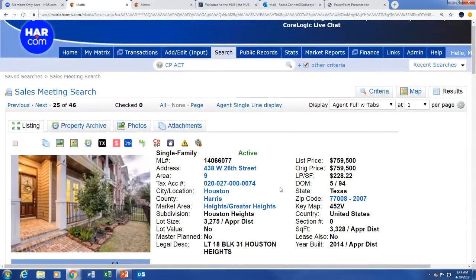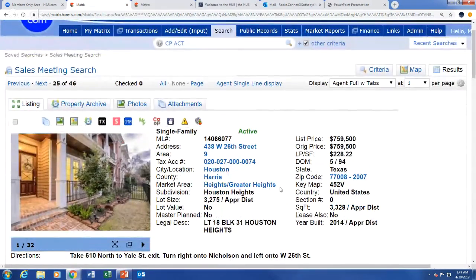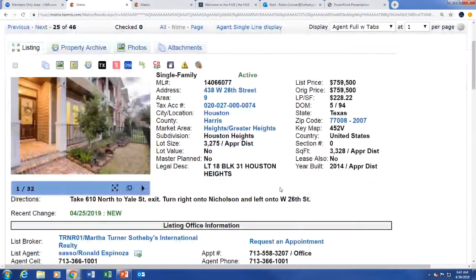438 West 26th Street, $759,500, in the Greater Houston Heights, Ron Espinoza.